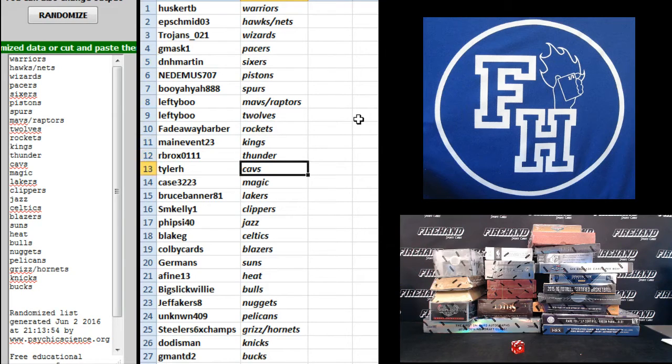RB Rocks, Thunder. Tyler H, Cavs. Case 32-23, Magic. Bruce Banner, Lakers. SM Kelly, Clippers. Faisai 40, Jazz. Blake G, Celtics. Colby Cards, Blazers. Germans, the Suns. A-Fine 13, Heat. Big Slick Willie, Bulls. Jeff Akers, Nuggets. Unknown 409, Pelicans. Steelers six-time champs, Grizz and Hornets. Dudas Man, Knicks. And G-Man TD2, the Bucks.